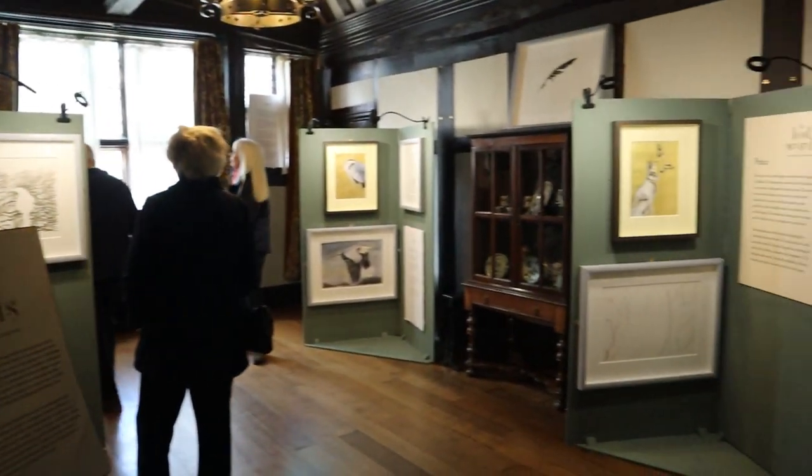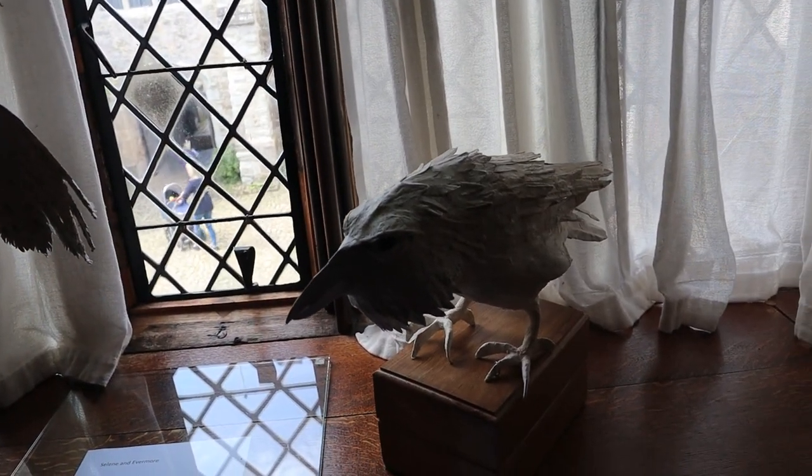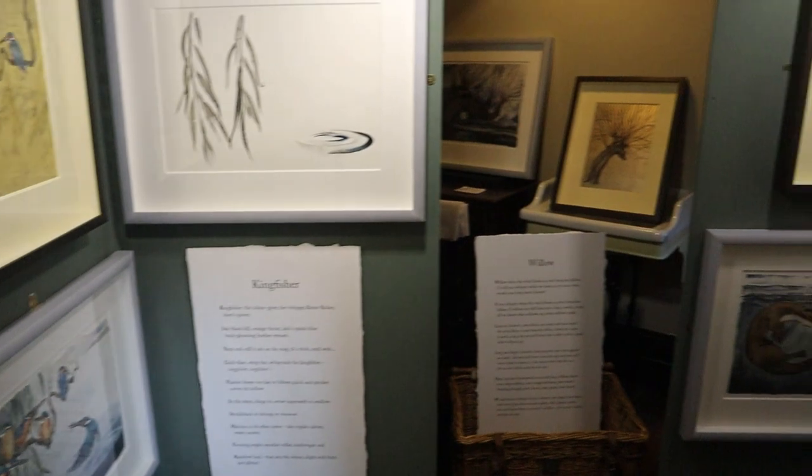Yeah, very cool. Some great art exhibitions on display at the moment. I hope that's not copyrighted. Oh, those beams.